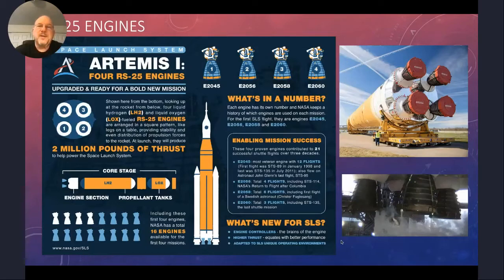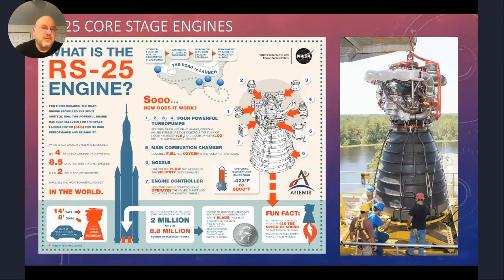I will tell you, it's pretty neat to walk in the factory and see these things sitting right there, and see new ones starting to be made as well. These are not pressure fed like some of the less expensive engines. These are turbopump driven with hydrogen and oxygen, so it's a pretty fantastic piece of engineering equipment. You can see one of them being loaded into the test stand at Stennis for the green run test. It's a fairly good sized engine when it's all said and done.